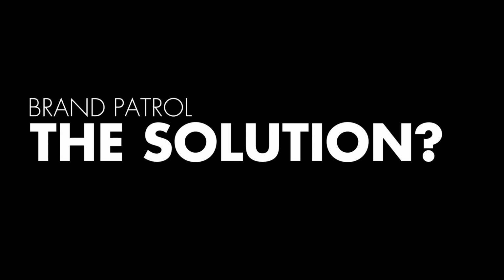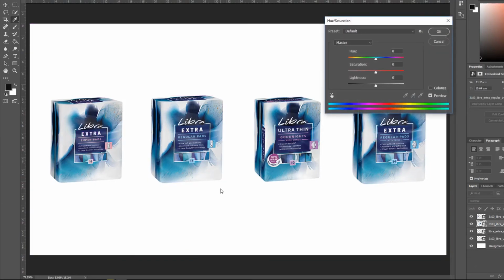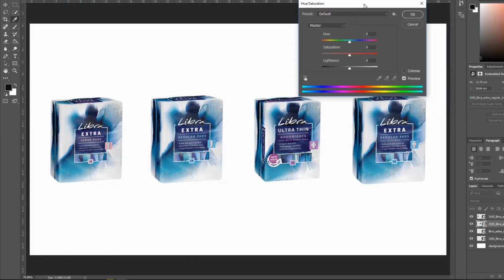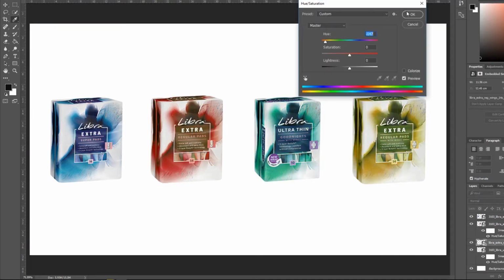So to solve the problem, that is the lack of obvious distinction between the products, in this case is to simply change the color. All we have to do is hit Ctrl U, and that brings up the hue and saturation sliders. By changing the colors around, you create a product that is much more identifiable.